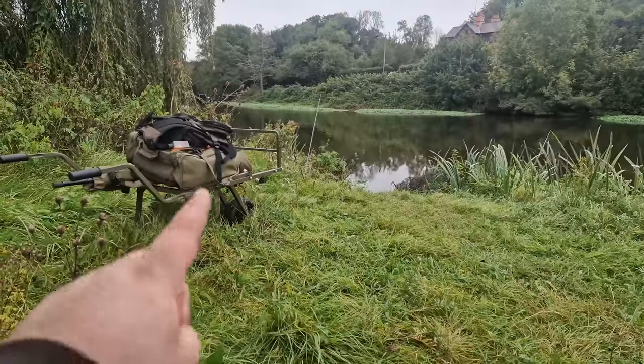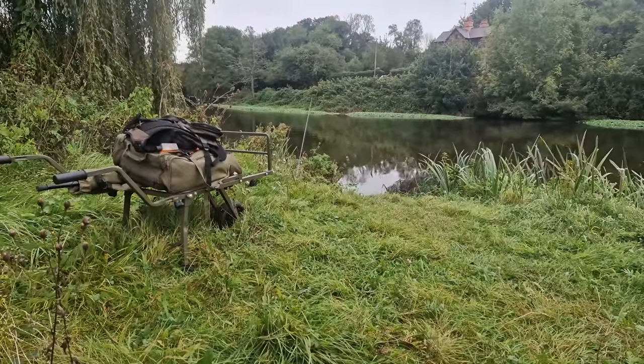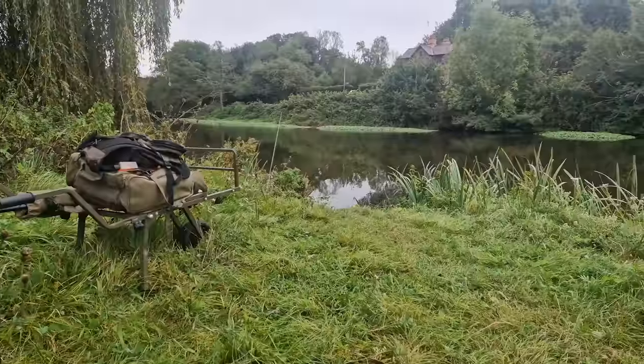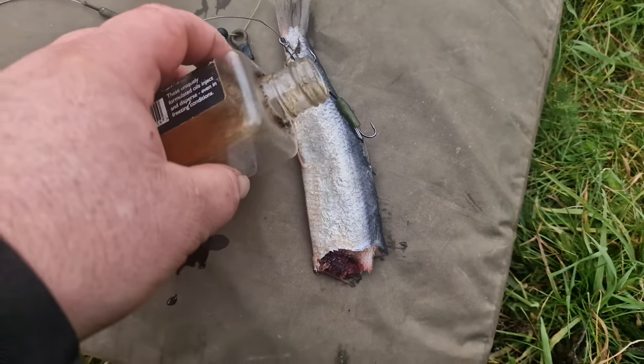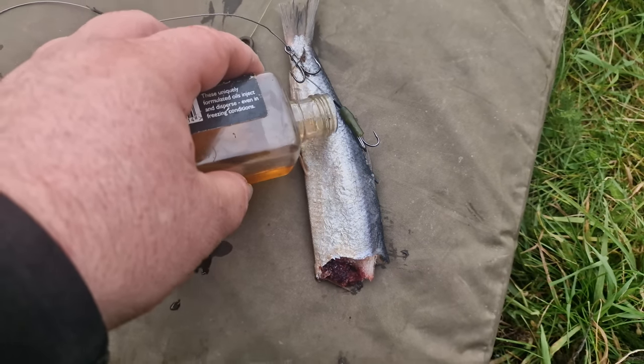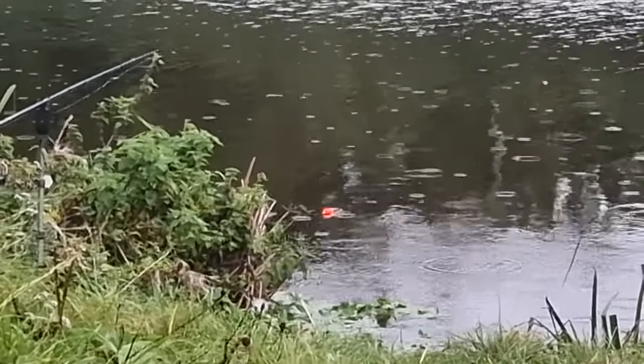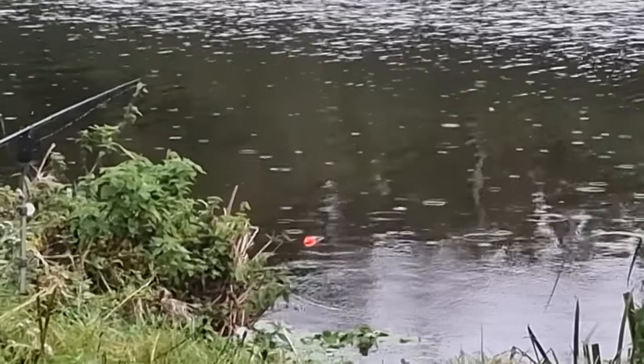So with the shelter up and the rods out, it really does feel like the campaign for pike in 2023 has begun. The plan for the session today is to be quite static. I'm gonna stay in this one swim. They have given rain this afternoon, so the shelter's up, the rods are out, and I'm just gonna put plenty of oil on the baits and sit in this area. There's plenty of silvers topping in the area, so I am quite confident that there should be a pike in the area.